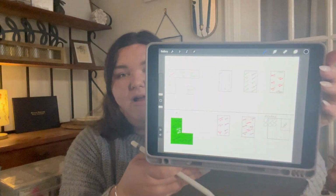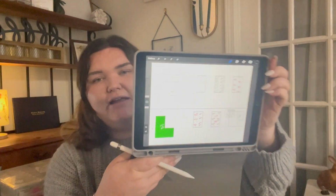And then in the Procreate app, this can be so much cuter than what I've done, but I have made the grid paper visible, and I made each grid 1 foot because my beds are 3 feet by 5 feet. And then I'm gonna have an L-shaped bed, which is gonna be 6 and 8 feet. And then I draw those squares. Let's see, yeah, you can kind of see.